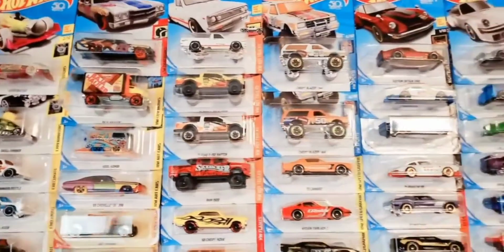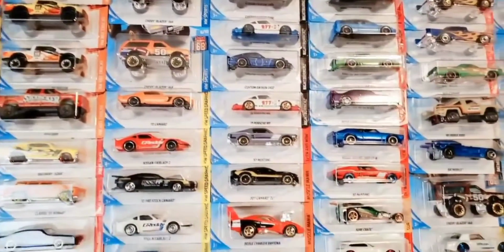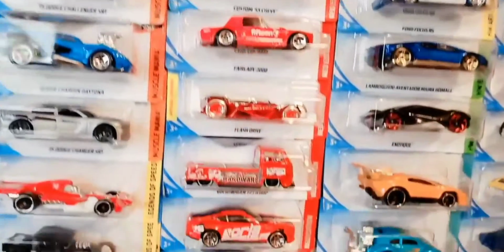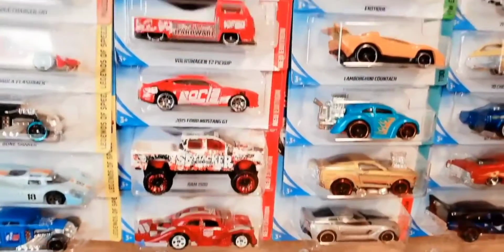And once again, just more cars over here. And a few more Red Editions here from Target you're seeing.